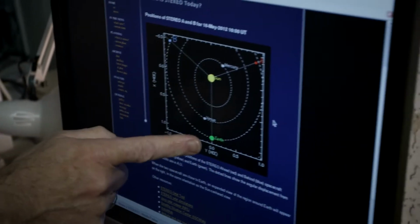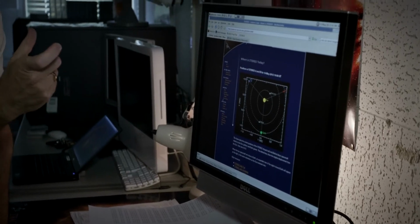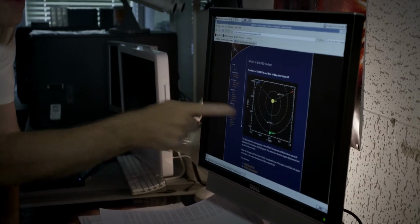What we're looking at here is where the two STEREO spacecraft are. You can see a plot with the Earth as the green blob and the sun as the yellow one in the middle. The two STEREO spacecraft are labelled A and B, and one's right round here and the other one's right round here, so they're the same distance away from the sun as the Earth.